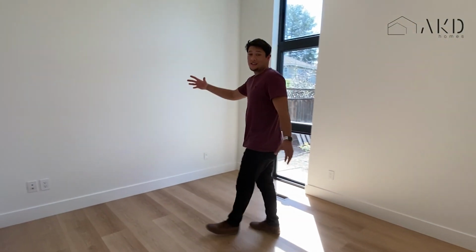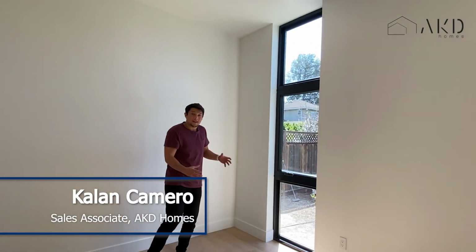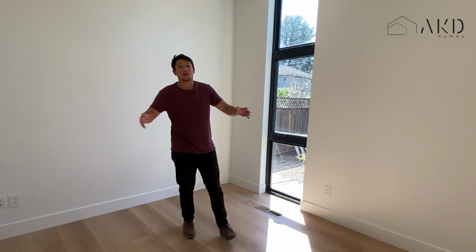Check out our bedroom, guys. I want to show you guys a few things. All of our bedrooms come fully equipped with our floor to ceiling windows to provide that natural light. All of our bedrooms are also extremely spacious to maximize your living area.